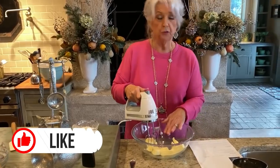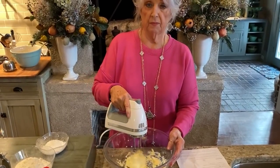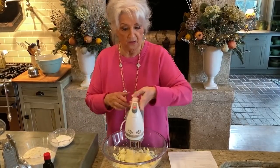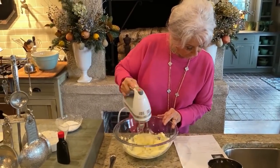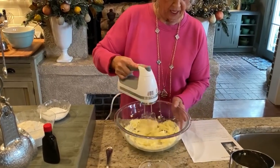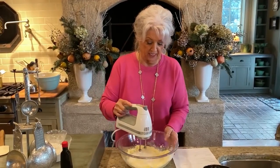So I have 2 sticks of butter here in my bowl, and I don't substitute my butter. I use the real deal. Let's see, what did Grandma used to do? Okay, my 2 sticks of butter. There's really not very many ingredients in this cookie, and I think that's probably, y'all, what makes it so dadgum good. So I've got confectioners sugar, and I'm gonna beat that with my butter.